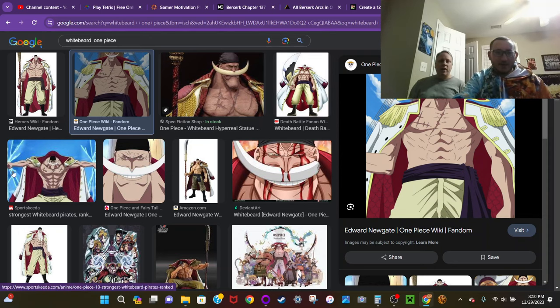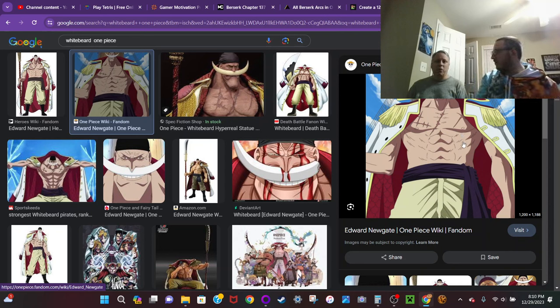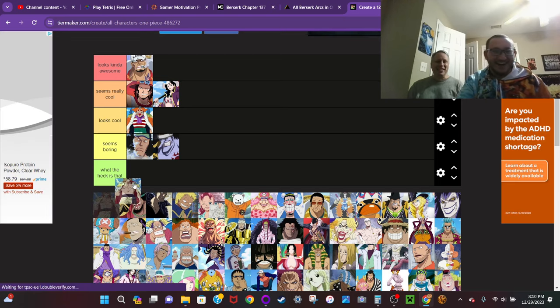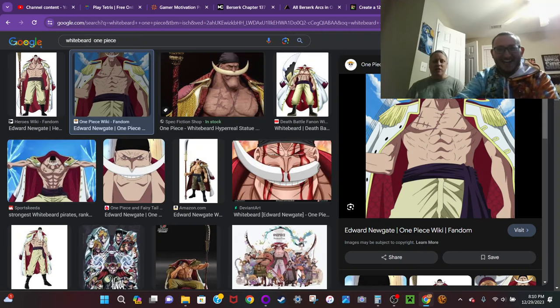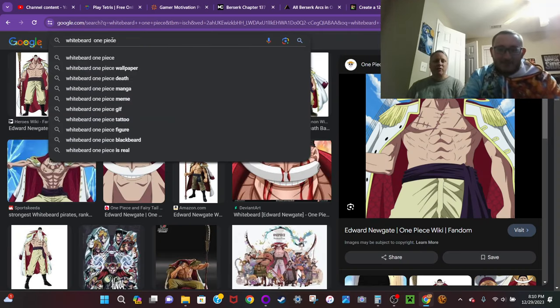I will say they kind of look like elephant tusks. That's his mustache. But he is wearing the coat though, and he's very big and muscular. I think canonically he's something like 28 feet tall or something, in the One Piece world. I'm sorry, what the heck is that? Oh, no. You can't name him Whitebeard and give him no beard and have his mustache look like elephant tusks. Okay, now. It doesn't work.